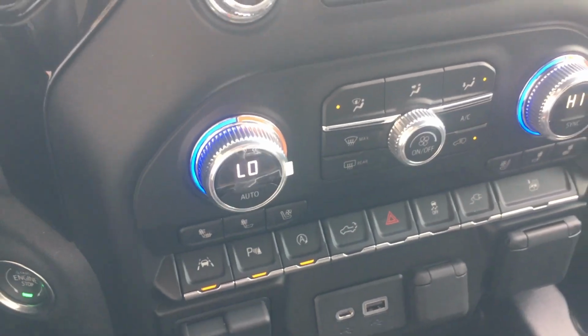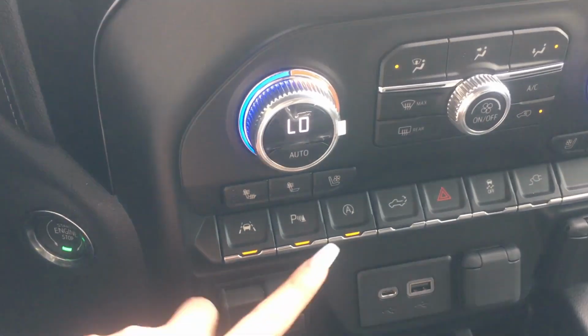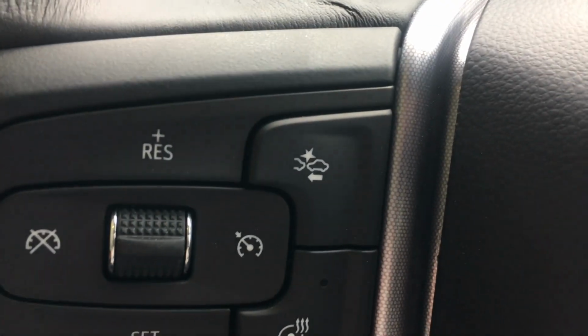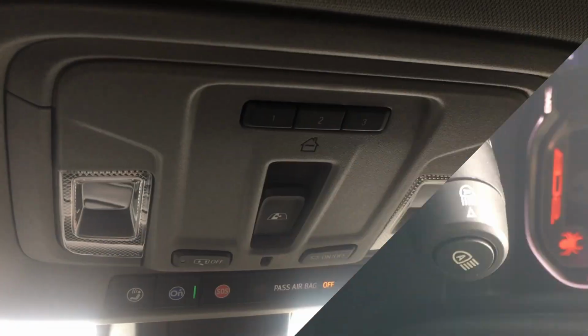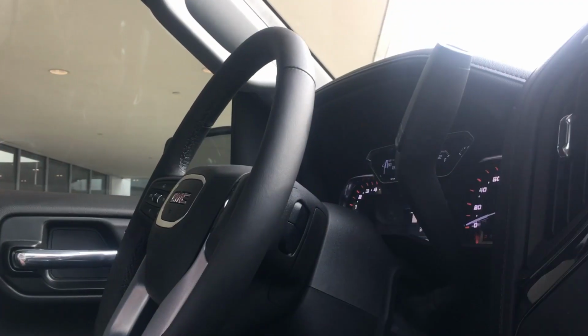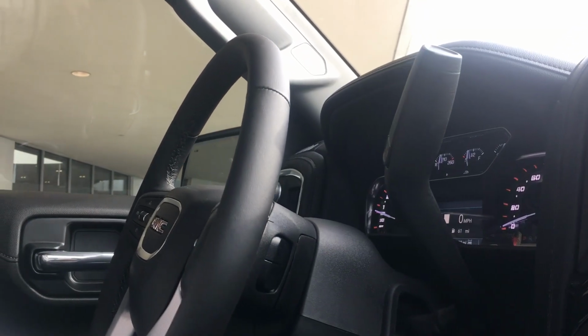In addition to functionality, this also has the driver alert package too, which includes things such as rear parking assist, front pedestrian braking, and IntelliBeam headlamps. Universal garage door openers. This has tilt and telescoping steering column, where you can go up, down, in, and out. Power folding and unfolding side mirrors.